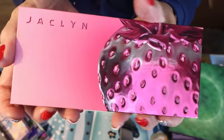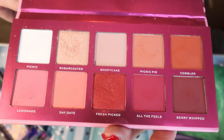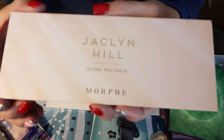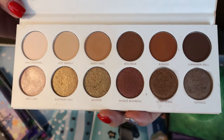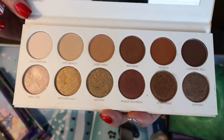I also have the Strawberry Feels palette. This is my favorite palette from Jaclyn. Now, I don't think the shimmers are anything special, but I love my look every time I use this palette, and I do like these berry tones, so I'm keeping. I also have the Jaclyn Hill Divine Neutrals for neutral palette. I think this one is really, really nice, and again, I really like the looks I create, so I'm going to keep that one as well.